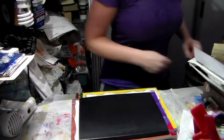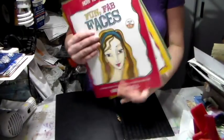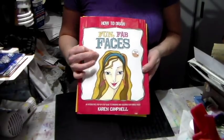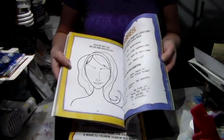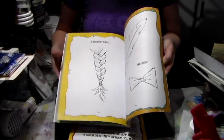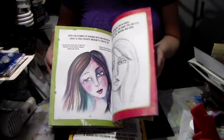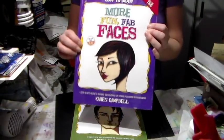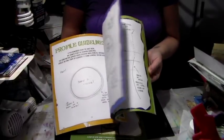Okay, so the next thing I have is my journal. I'll show you that one last. I have 3 books from Karen Campbell. I love Karen Campbell. She shows you how to do faces with very easy instructions. So I've been playing while looking at her instructions, and if you watch me on Instagram or on Twitter, you've seen me practice some faces. She also has the side faces, but I really suck right now at side faces, so I have to practice that more.